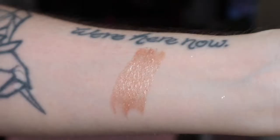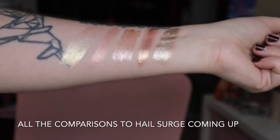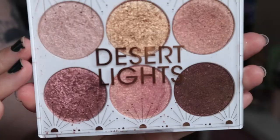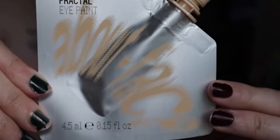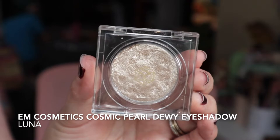So, Hail Surge. As you can see from the swatches, the Hail Surge is still unique, but it's not unique enough in my mind to warrant owning it. The thing about Hail Surge is that I do have a number of different cream shadows that are kind of similar in the vibe, but they're not straight on dupes for them. The thing that makes Hail Surge special is the rainbow aspect of the glitter particles that are in it. I wish it was more sparkly like Electrobolt, and to be completely honest, I wish there was more of a duochrome flip to each of the colors. I'm kind of shocked that there isn't.